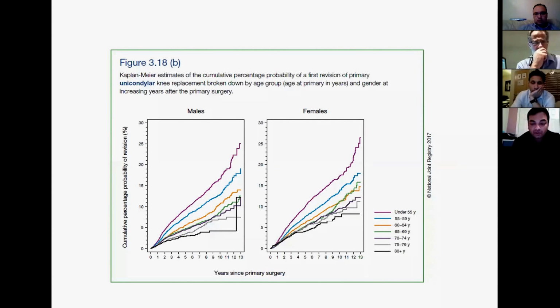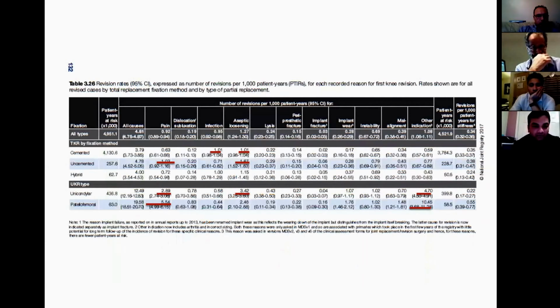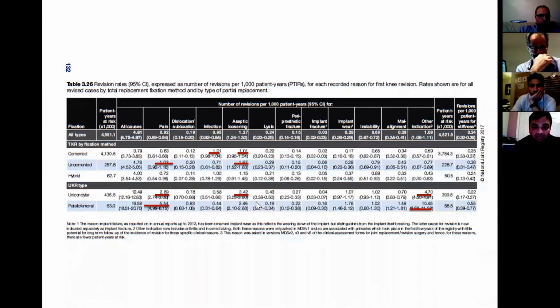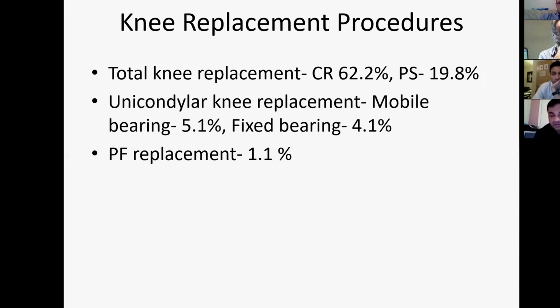For unicondylar knee, as you see, under 55 goes up pretty high, more than 20%. So again, a busy slide. The most common reasons for revision of a total knee replacement, as highlighted by the red, are infection and aseptic loosening. And for unicondylar, it is persisting pain, aseptic loosening, and other causes, which is usually progression of arthritis. So in a nutshell, CR is 60%, PS is 19.8%, patellofemoral is 1.1% of the total operations that are done.